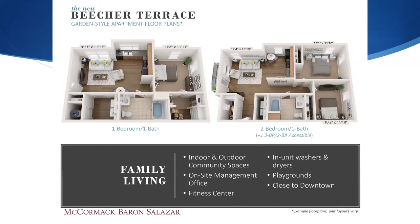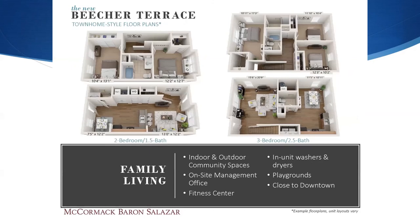And the next slide is just the floor plan of our family apartments, which is a little bit different than our senior phase. But you can take a look at those. I'm looking at the 1-bedroom, 1-bath and a 2-bedroom, 1-bath. And we do have some accessible units too that I'd like to note. Just remember on the family phase, there's a washer and dryer in every apartment, but on our senior building, they're on each floor.